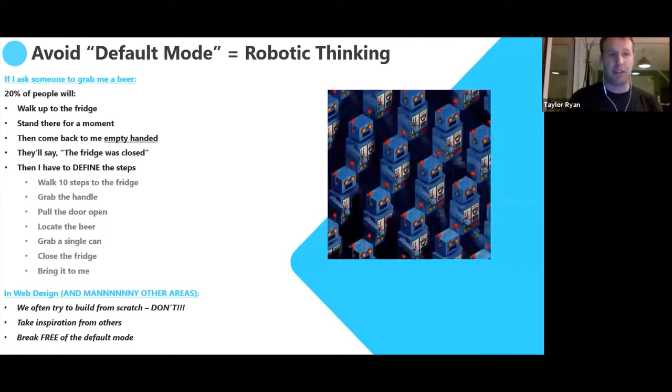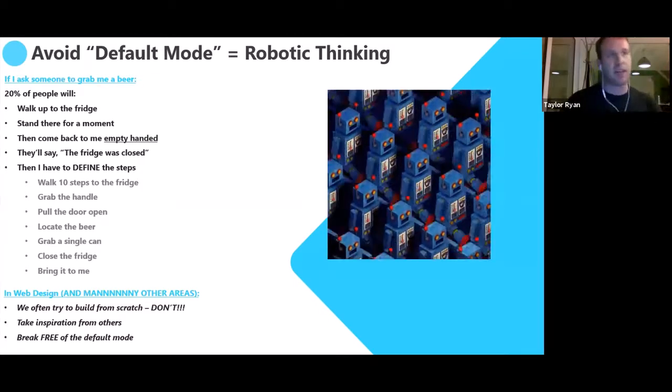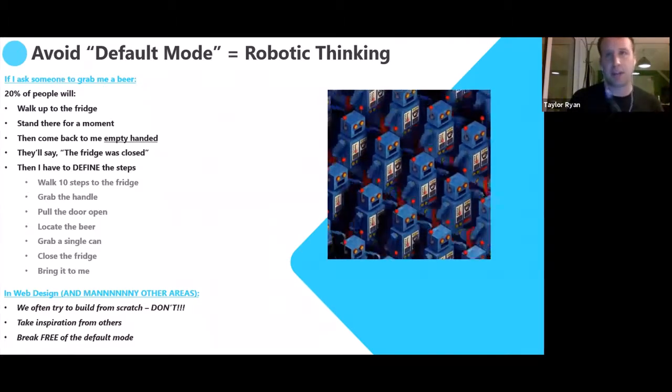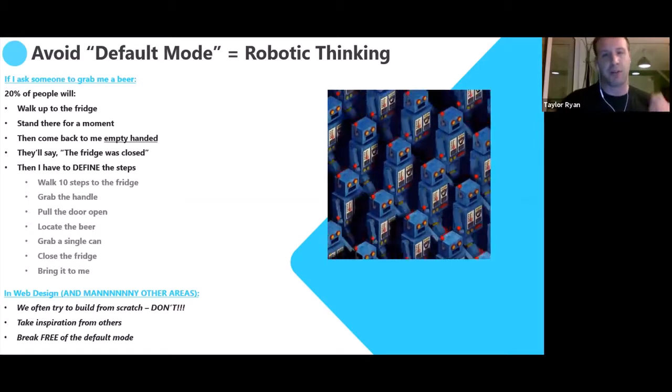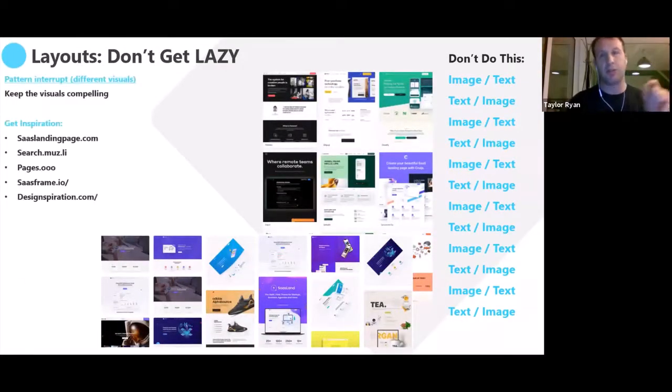And I think success begets success, but take inspiration from others. Find the people within your niche, within some field of competition. And this is, by the way, not cheating or stealing. This is getting inspiration from others. Break free of the default mode. You'll be a million times happier by taking frameworks that already exist that work. So these are a handful of examples of websites that work really well to help you lay things out. SaaSlandingpage.com is probably one of my favorites.